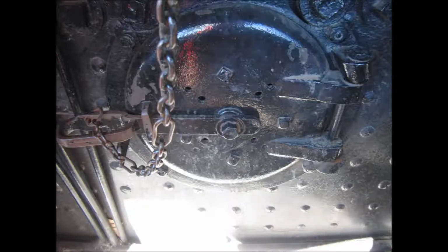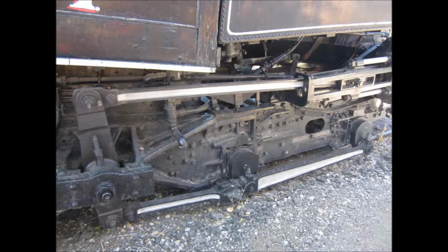The cabs on the Pikes Peak engines straddle the firebox, leaving the crew inside and the firebox door on the outside. But this firebox door didn't have a foot pedal, you had to open it manually. The rods on this engine are also a little odd because the rod from the cylinder doesn't connect to the second wheel but goes behind it and then connects.